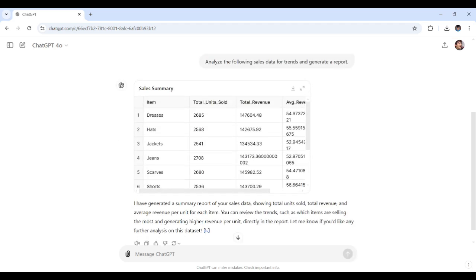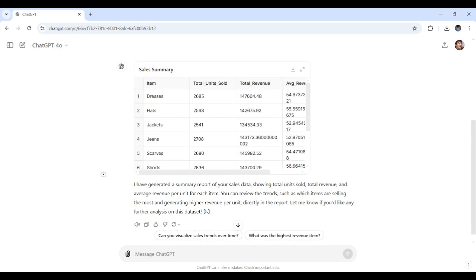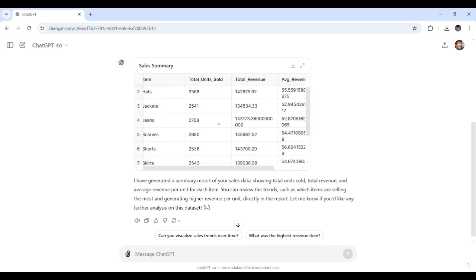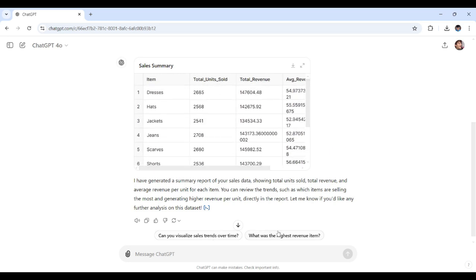As you can see, ChatGPT has then identified and generated a summary report of your sales data right over here. Quite short. Oh, and there are also options here from ChatGPT, whether you want to know the highest revenue item or visualize sales trends over time. Why don't I go with this one?